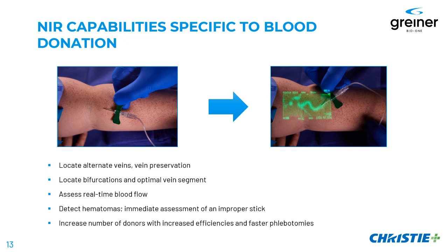So how can near infrared specifically influence these type of donors? Well, like we said earlier, you can locate alternate veins, because typically if anybody works in blood donation, somebody walks in and they say, oh, this is a good vein, my right antecubital, this is the one that the nurses always use. So we tend to default to the one that's always used. However, there might be dozens of other veins that could be quite viable.